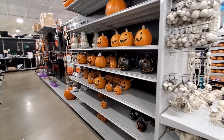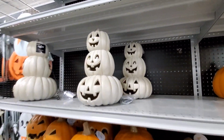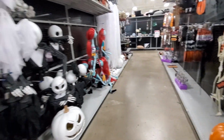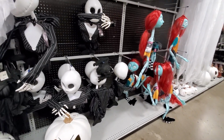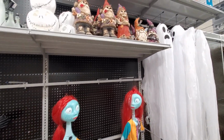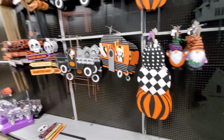A bunch of the pumpkins over here. You got the black ones. Those look really cool. You got the three white ones there. Single white one down here. On this side here, you got more ghosts and hanging ghosts. Some big pumpkins on the bottom there. That skeleton. Some really cool stuff. Oh, there's the gnomes right there. That's neat. Some bigger hanging ghosts. They just have stuff all over the place.